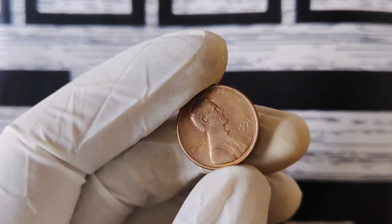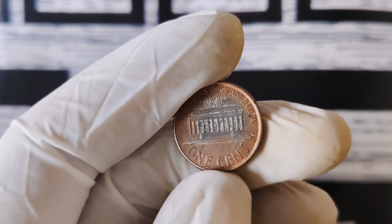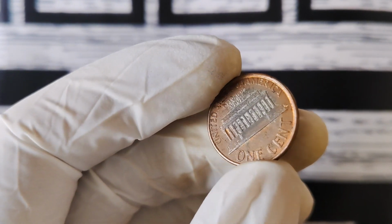Segment 3. Key features to identify valuable 1991 pennies. Mint mark variations. The 1991 penny was struck in 3 different locations. The Denver mint with the D mark, the Philadelphia mint with no mark, and the San Francisco mint with an S mark for proof coins.